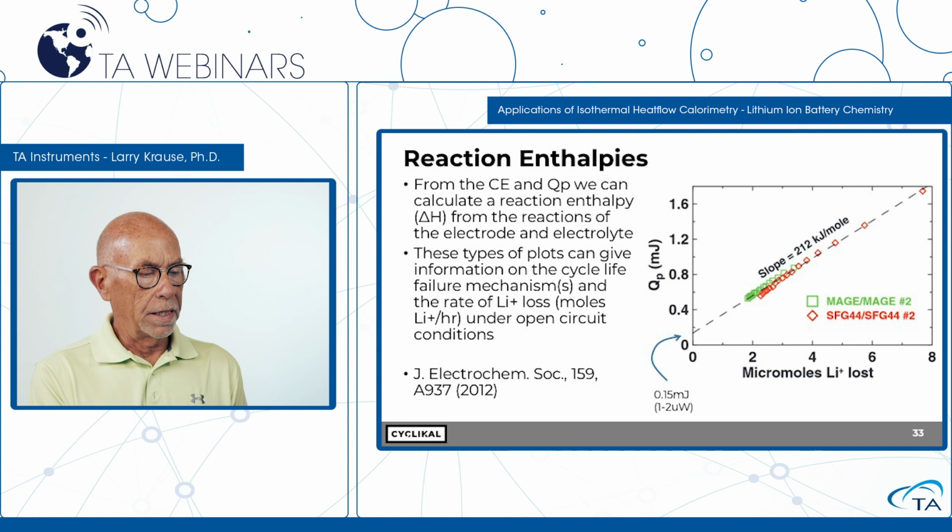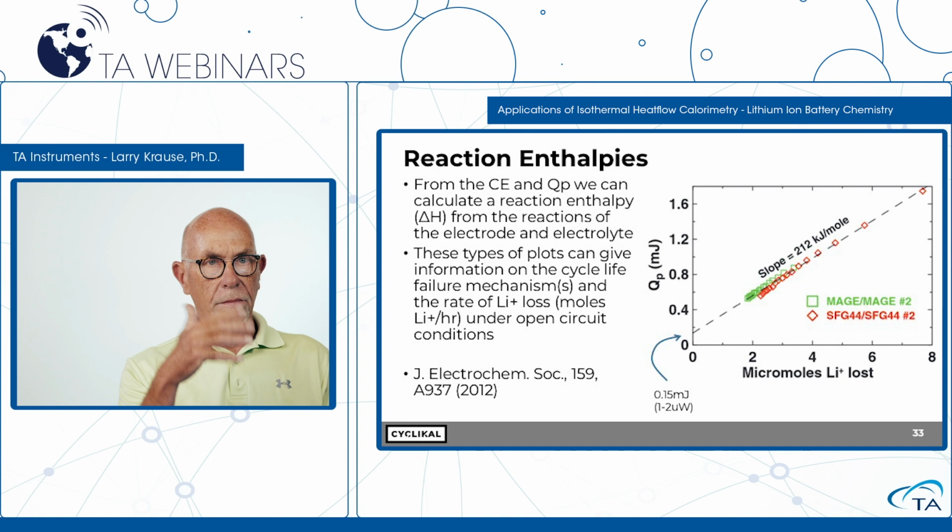These types of plots can give a lot of information on the cycle life failure mechanisms, the rate of lithium loss, and also be useful for open circuit measurements. See, once I have this type of data from my open circuit measurement, I can take that data and do something with it.